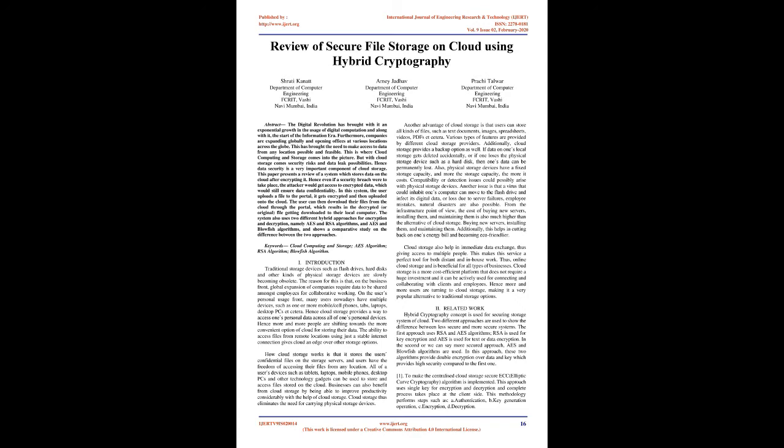The ability to access files from remote locations using just a stable internet connection gives cloud an edge over other storage options. How cloud storage works is that it stores the user's confidential files on the storage servers, and users have the freedom of accessing their files from any location. All of a user's devices such as tablets, laptops, mobile phones, desktop PCs and other technology gadgets can be used to store and access files stored on the cloud. Businesses can also benefit from cloud storage by being able to improve productivity considerably. Cloud storage thus eliminates the need for carrying physical storage devices.